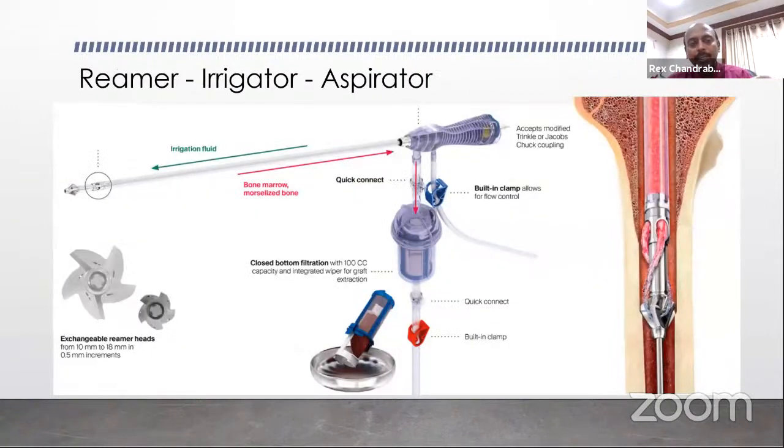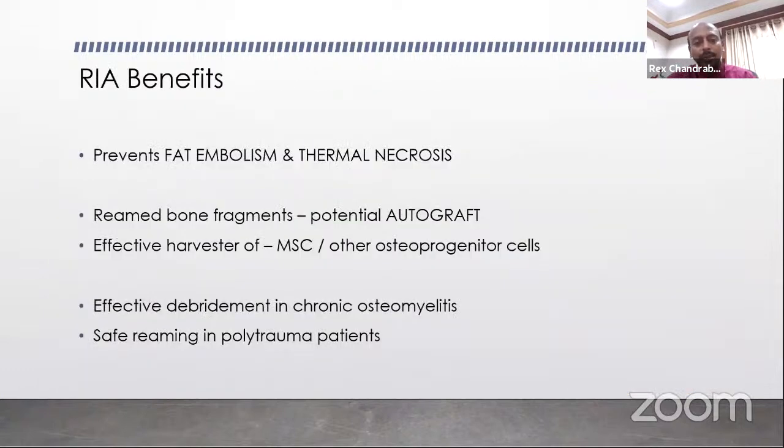And the reamer irrigator aspirator system is one of the new ways of reaming where you irrigate simultaneously, and you can aspirate as well. It works like a bone marrow collection, and you can collect the bone marrow substance separately, which has been used for grafting different areas. So this is a reamer irrigator aspirator system with the collection system separately outside, and from 10 to 18 mm you can ream sequentially and collect all the marrow material.